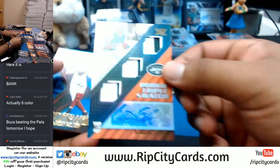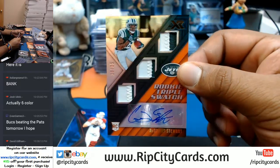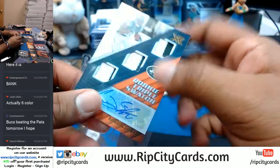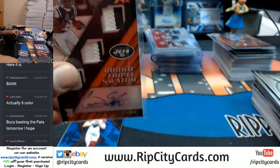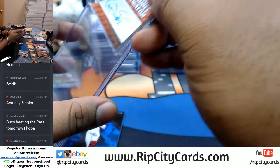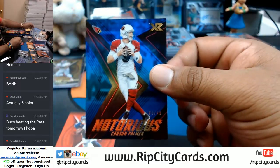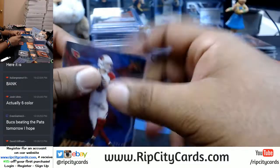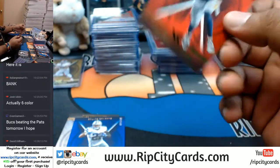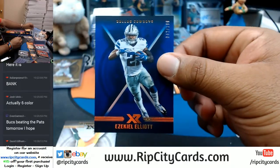There you go for the Jets. Chris Fitz, you on fire today. Ardarius Stewart with the multicolor patches and the auto. Jets hit right there. To /49. Carson Palmer, Cardinals. Emmanuel Sanders, Broncos. Zeke Elliott, Cowboys.